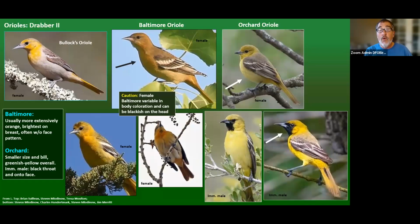But you've got to be aware of the fact that the female Baltimore Oriole is quite variable in body coloration. So some are going to look a little bit more like the Bullock's in overall coloration. Some are going to be decidedly richer toned and orangey and more extensively colored. Some females even have a fair amount of blackish on the head. So want to be aware that there is a lot of variety there for the female Baltimore Oriole.